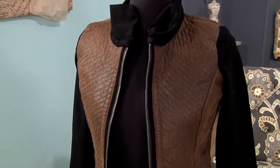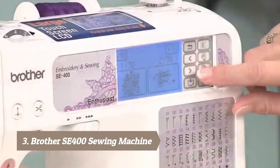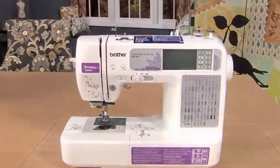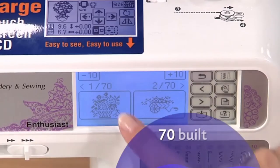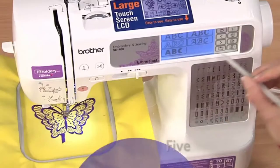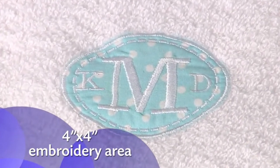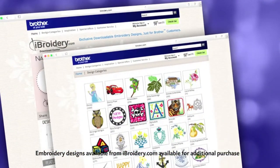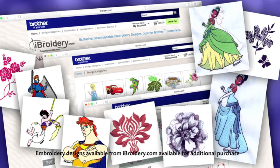Welcome to the world of affordable sewing and embroidery with the Brother SE400. With this computer-connectable, versatile, and easy-to-use machine, you can go from sewing to embroidering in minutes. The SE400 offers a versatile array of 67 sewing stitches, 70 built-in embroidery designs, 120 frame pattern combinations, and 5 fonts. And the 4x4-inch embroidery area is just the right size for doing your favorite monogrammed applique. You can even import thousands of embroidery designs from iBroidery.com and other websites for virtually unlimited design options.